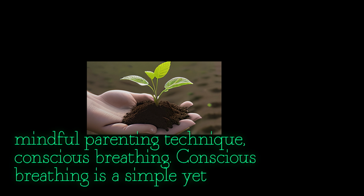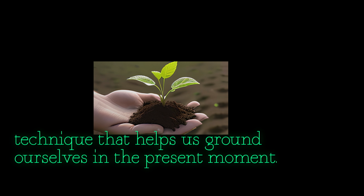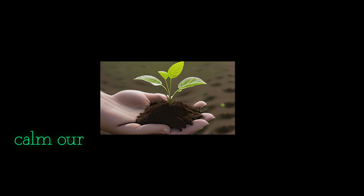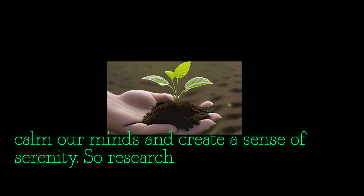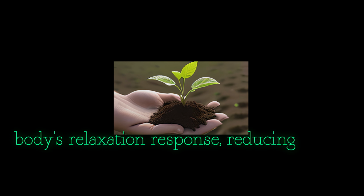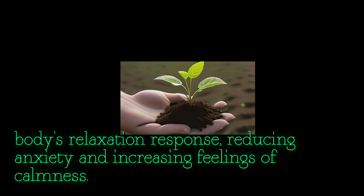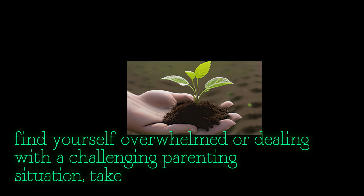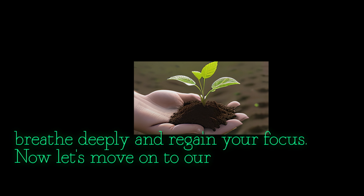Conscious breathing is a simple yet powerful technique that helps us ground ourselves in the present moment. By taking slow, deep breaths, we calm our minds and create a sense of serenity. Research shows that deep breathing activates the body's relaxation response, reducing anxiety and increasing feelings of calmness. So whenever you find yourself overwhelmed or dealing with a challenging parenting situation, take a moment to breathe deeply and regain your focus. Now let's move on to our next technique.